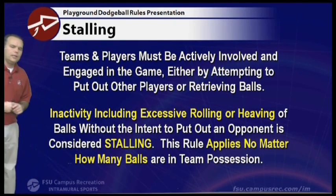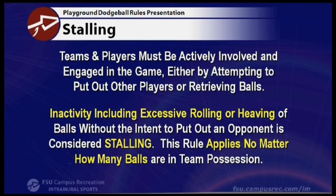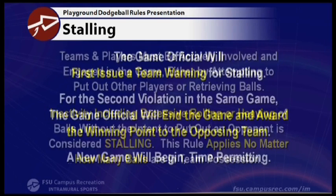What about stalling? Certainly part of the tactics in dodgeball can come into stalling to a certain degree, but we don't think it's a way to actively play the game. And so teams and players must be actively involved and engaged in the game. That's by trying to put out other players or retrieving balls to get them back in. Inactivity, which includes excessive rolling and heaving of balls without the intent to put out an opponent, is considered stalling, and this rule applies no matter how many balls are in the possession of a particular team.